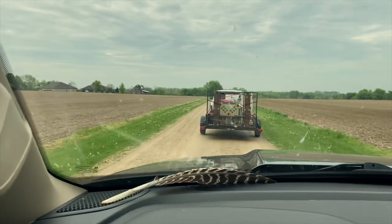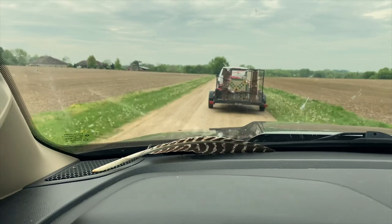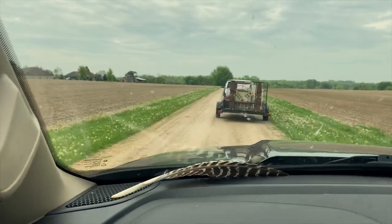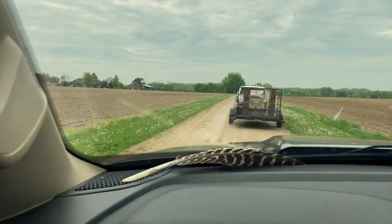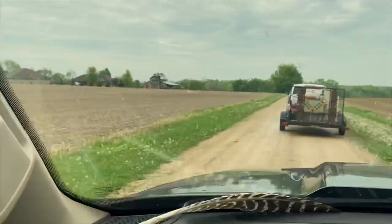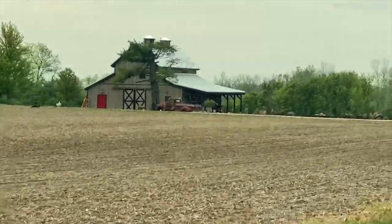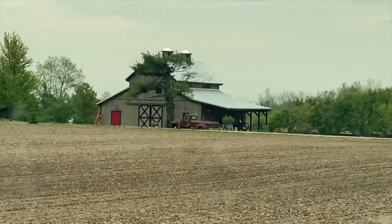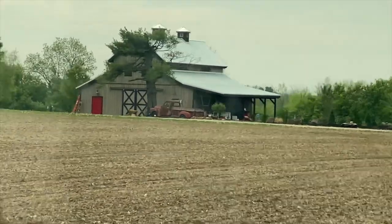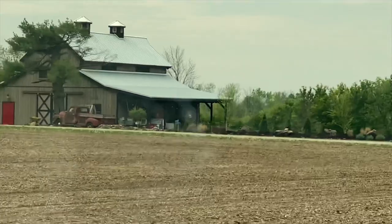Gotta drive slow because my stuff is in that trailer in front of me. I don't want anything broke. I already saw that my big, huge barn quilt shifted. Hopefully it's not scratched up or I will freak out. But there, there's the barn. So with her red door, I just love it. All right, well, I'm going to pay attention, but you guys saw a glimpse. I'm gonna show you more later.